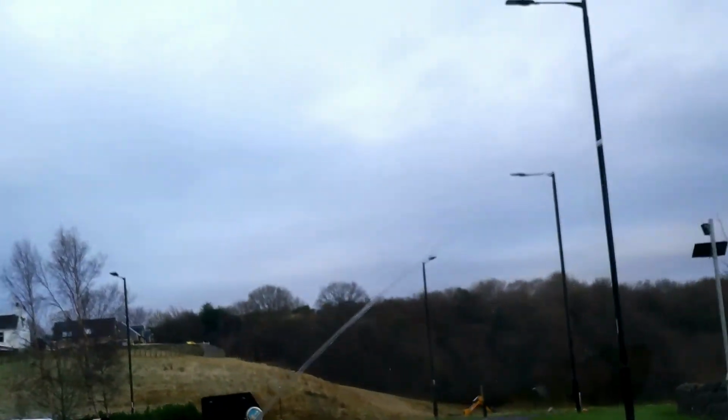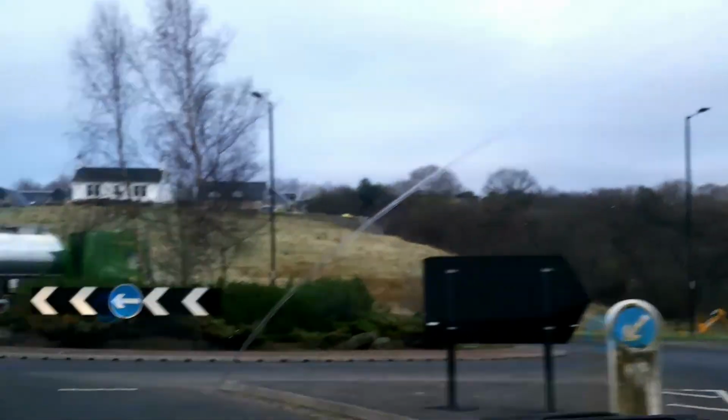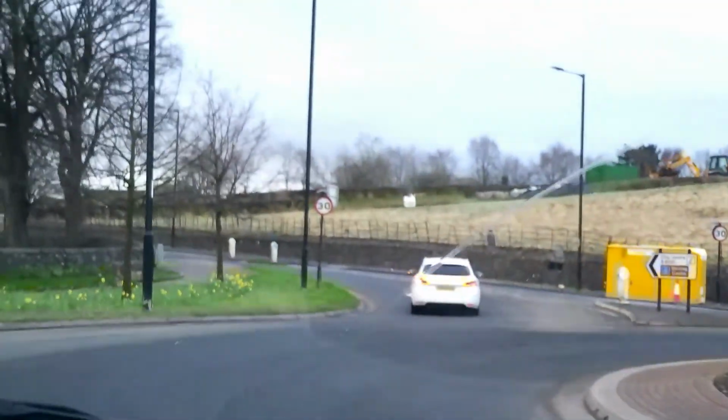A man's having a pee over there at the wall. Well, maybe. Yes, he was. You could totally tell he was.